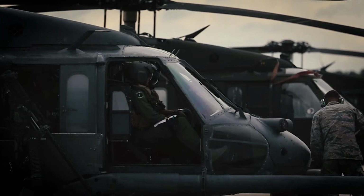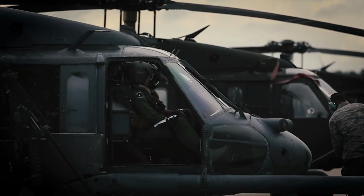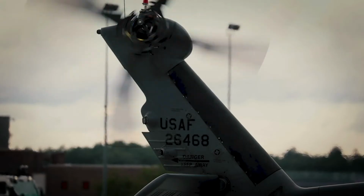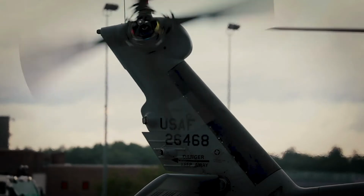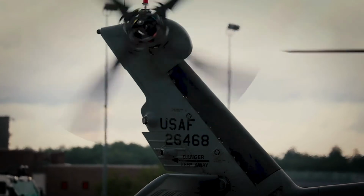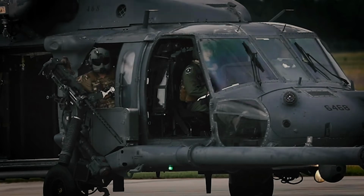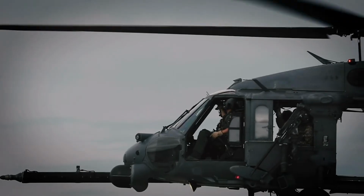As of this writing, the United States Air Force maintains 64 active Pave Hawks in inventory, along with 23 held in reserve, whilst the Air National Guard carries an additional 18. The HH-60 Pave Hawk currently serves in both Afghanistan and Iraq theaters of war.